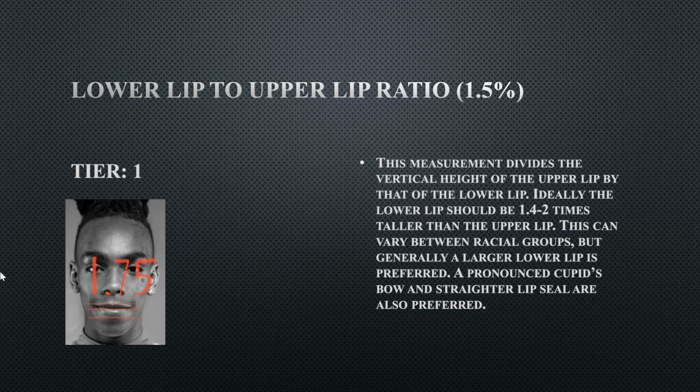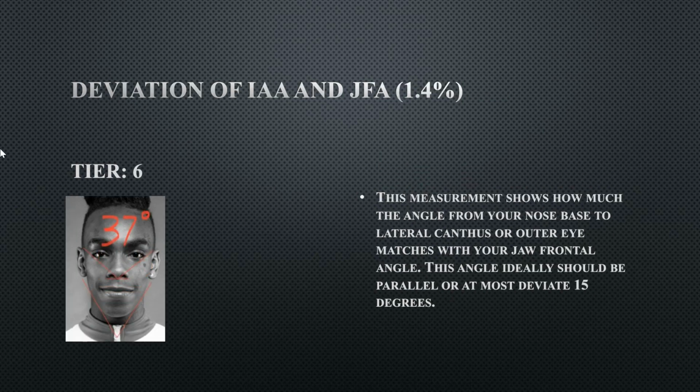1.75 is still within the ideal range. His deviation from his ipsilateral alar angle to his jaw frontal angle, you do not want this to be more than 15 degrees or it starts to break harmony. And his is way above that at 37 degrees, and it's because of his jaw.